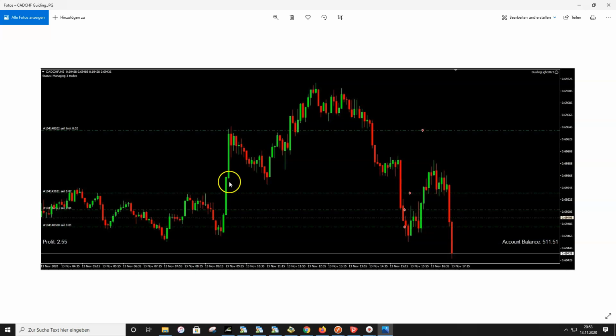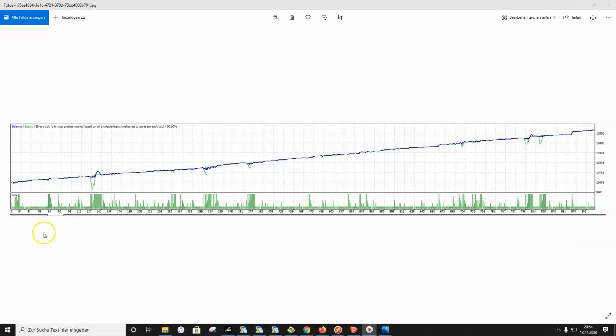On the strategy tester, I already showed you the results for this EA. This was a result for the Euro USD on the strategy tester for the Guiding Light EA. You see, sometimes it needs capital here, here, here, and here. But then it has long periods of time where it does not need capital, and the profit curve goes up and up and up, and we hope that this will happen on forward testing too. This is the reason why it's on the test lab, and we tested on a live account.